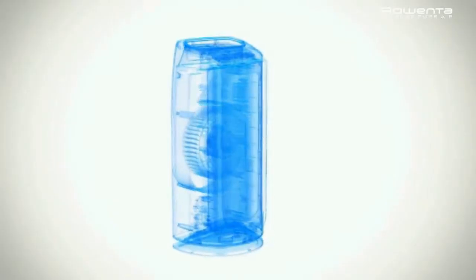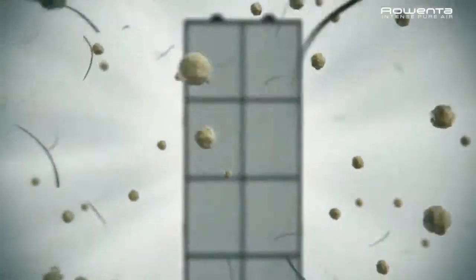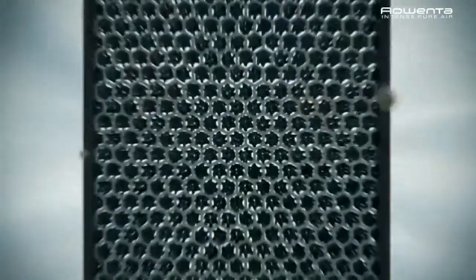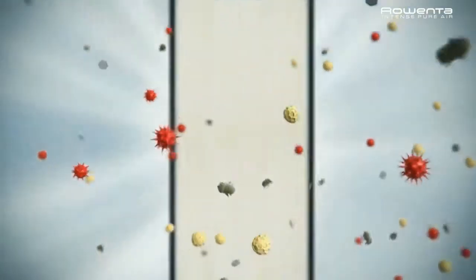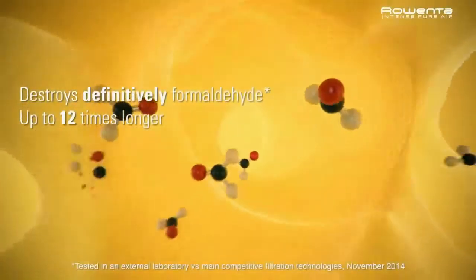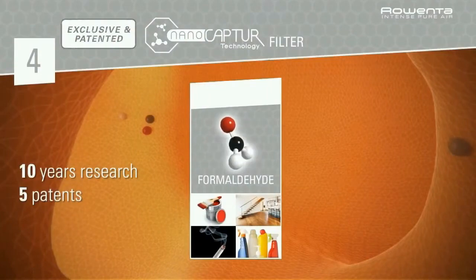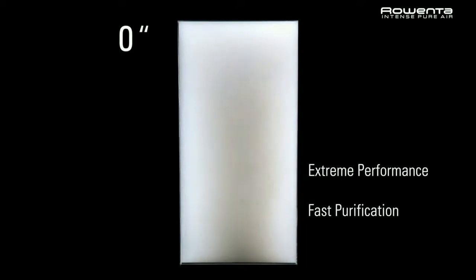Our choice for your healthy home this holiday season is the Rowenta Intense Pure Air Auto Purifier. It's the only air purifier that filters 99.97% of indoor pollution and permanently destroys formaldehyde, thanks to its exclusive technology and four-stage filtration. The pre-filter traps about 10 micron particles like human and animal hair. The active carbon filter has a powerful odor removal benefit and pre-cleans the air before it reaches the HEPA filter.